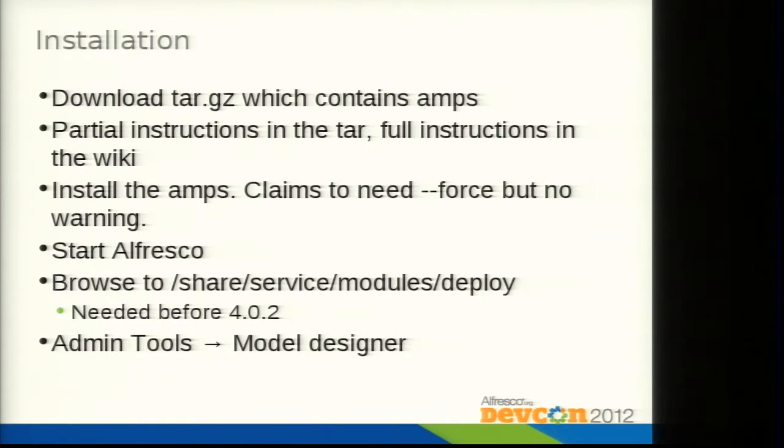So they say, for a previous version, it was required for you to do the force flag. It's not currently required. I left the flag off. Everything worked. So the documentation is a little bit out of date there. Once you start Alfresco, if you're using earlier versions of Alfresco 4.0, you have to manually deploy that shared component. So you go to the services modules deploy, and you get two little boxes, and you say, to publish this component, deploy this component, and then it works. If you're in newer versions of Alfresco, then it just happens, and you find it through the admin tools.